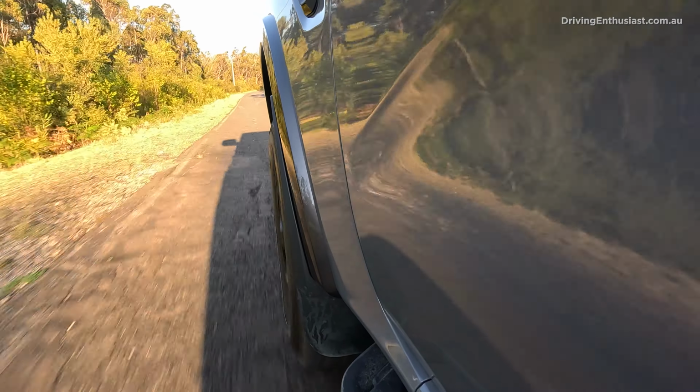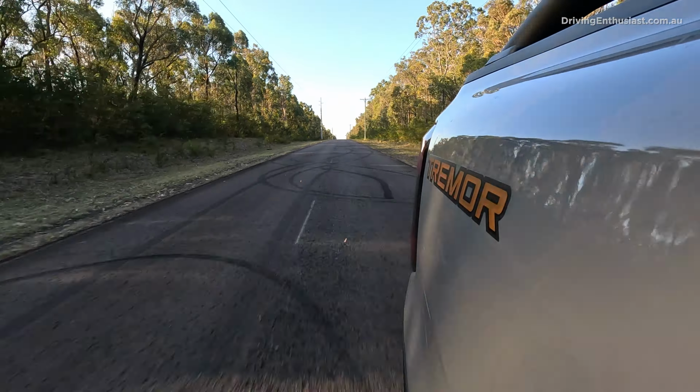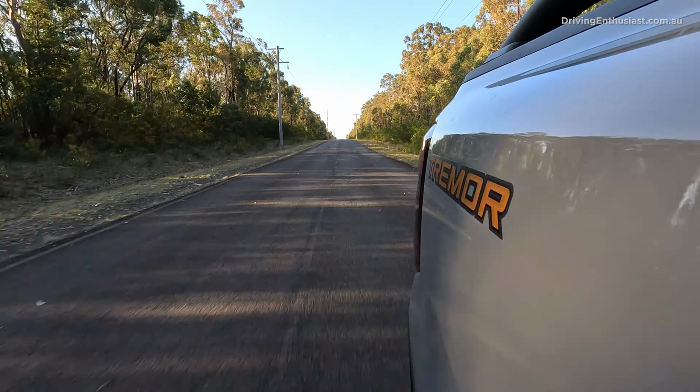I know the ute segment doesn't have a high bar for on-road handling, but if you are after a lifestyle, recreational style of 4x4 ute, the Ranger is good because it's comfortable, you can drive on the road, you don't have to worry about taking on a mountain road to a camping site or something like that, and be worried about body roll and just being extra careful. This, you can pretty much drive like an SUV, and it handles really well.